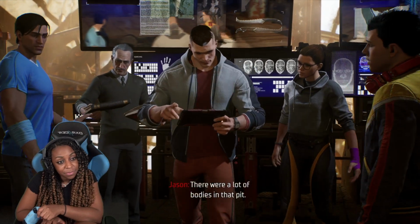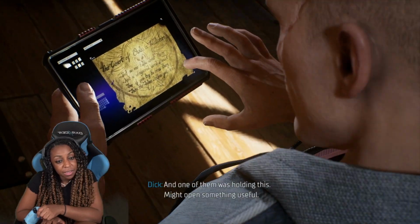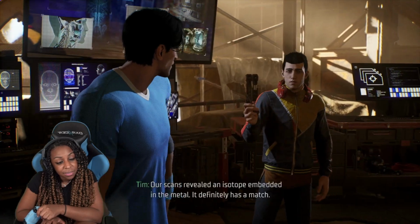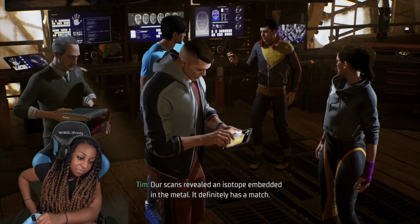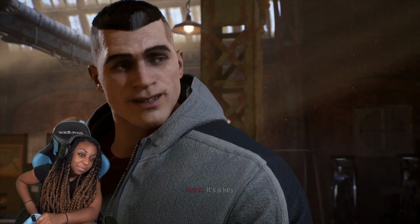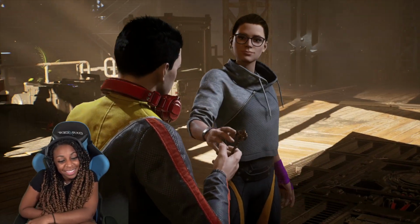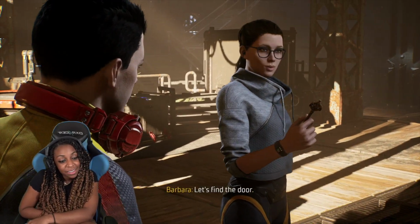There were a lot of bodies in that pit. And they're connected? Yeah. And one of them was holding this. Might open something useful. Our scans revealed an isotope embedded in the metal. It definitely has a match. It's a key. So? Let's find the door.